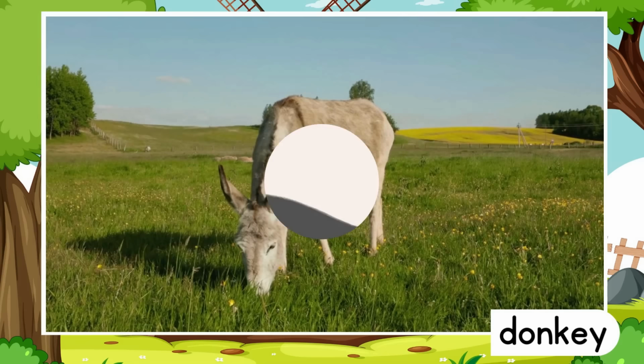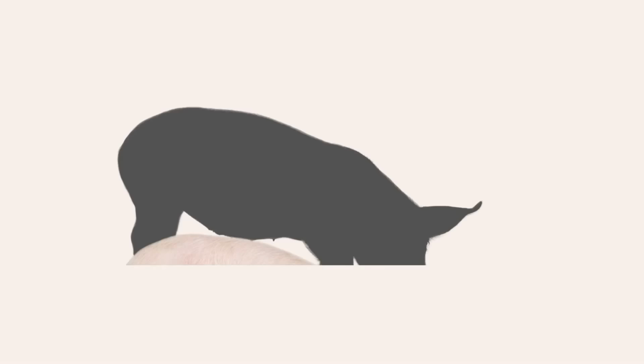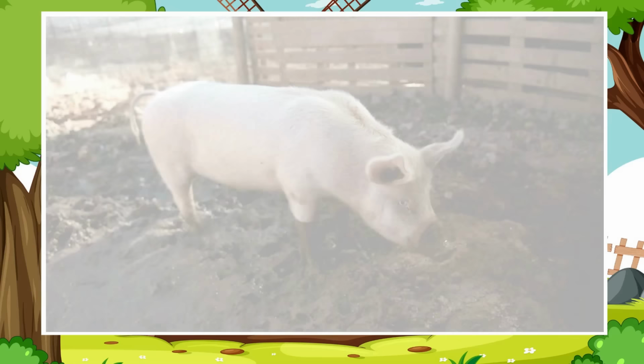Guess this animal. Pig, pig. It's a pig. This is a pig, pig.